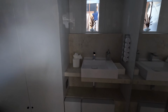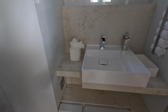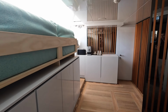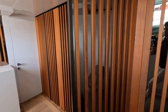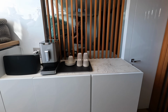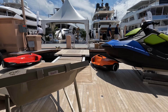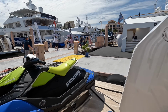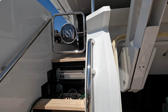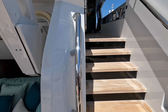And then over here, we have a really large day head. So that's great. If you're in the water, you don't have to go dripping wet through the whole boat. You can see this beautiful wall here that separates the beach club area from the engine room. There are currently some people in the engine room, so we'll come back to that. So let's step up. Oh, excuse me, that side is opened up, so we're gonna come on board from this side.